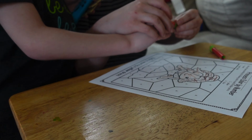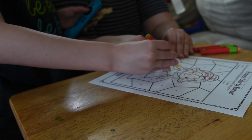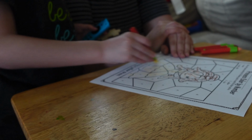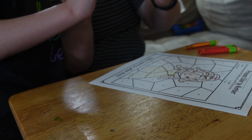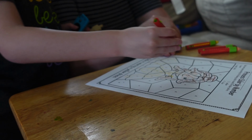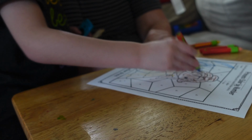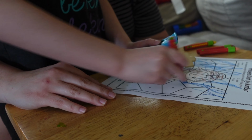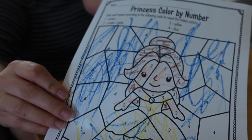Okay, look. 3 is yellow. Where's yellow? Yellow. The dress is 3. Look, 3. Oh, wow, buddy, that's so good. Good job. That was yellow, the dress. And now, blue for all of this. Here, now you could do blue for everything else. For 4. Yeah, 4 is blue. Wow, that's it. That's how you do it. Oh, good job. Look how pretty.